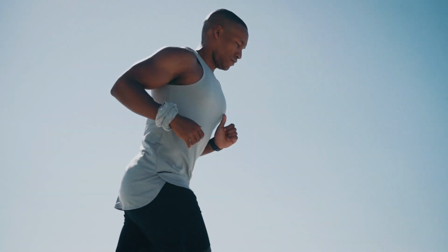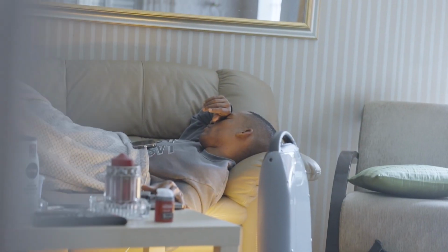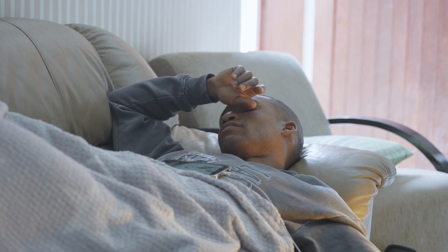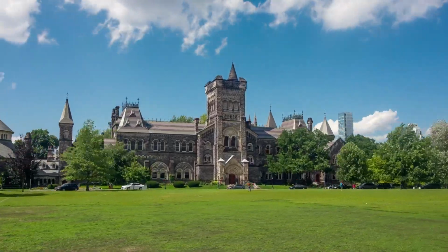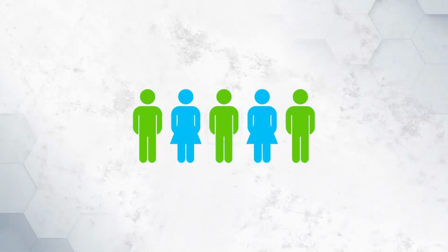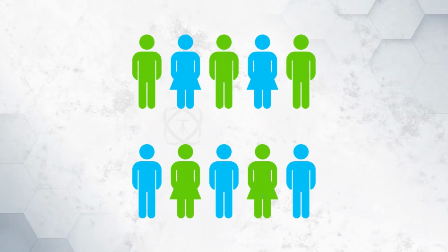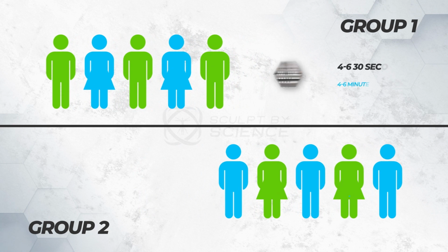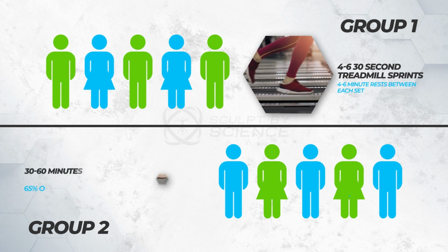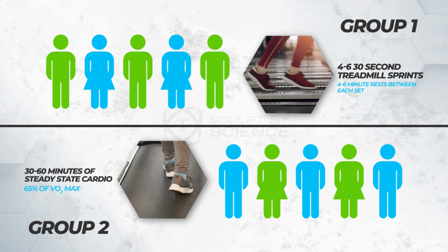In my experience, I find the next day to be difficult to complete my daily tasks, especially with training and cardio. A study conducted by the University of Western Ontario took two groups of 20 people, men and women, who trained 3 times per week. Group 1 did 4 to 6 30-second sprints on the treadmill with 4 to 6 minute rests between each set. Group 2 did 30 to 60 minutes of steady-state cardio running at 65% of their VO2 max.